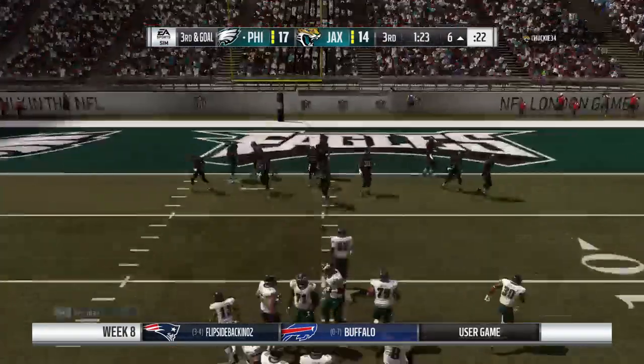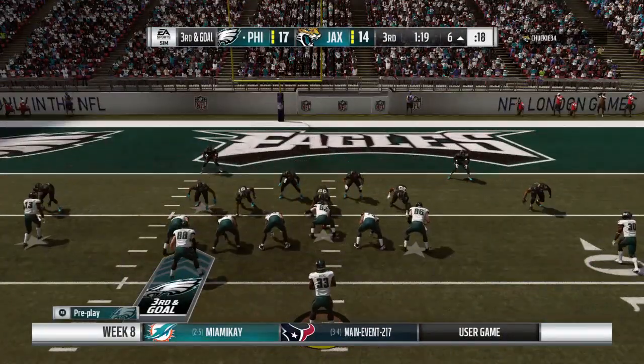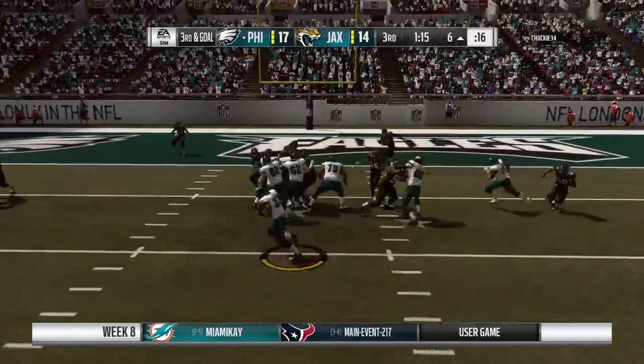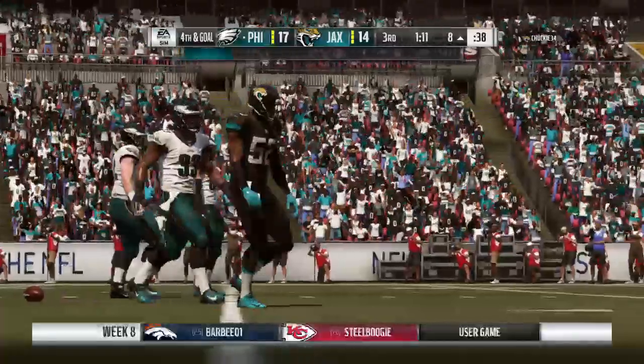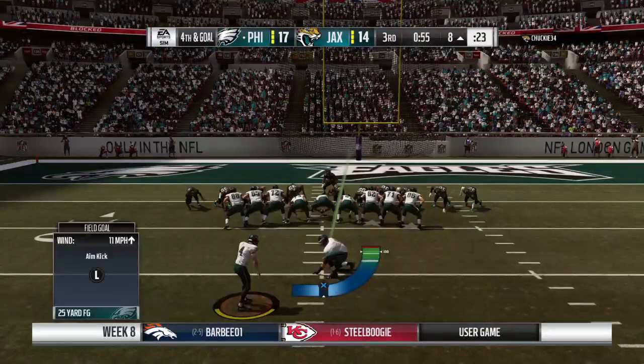The Eagles on 3rd down, 2 for 5 to this point. They're looking at a 3rd and goal here. And this is going to result in losing yardage. They're driven back to the 8-yard line. He lost 2, and it brings up 4th.